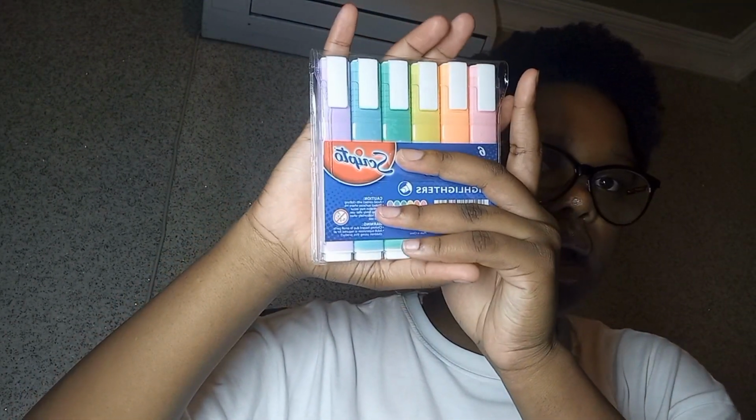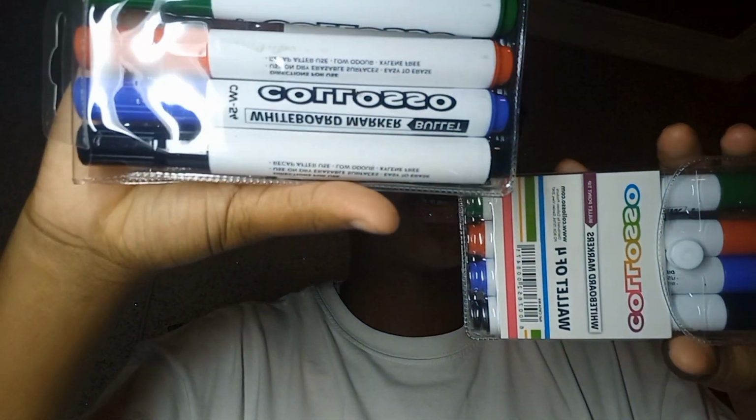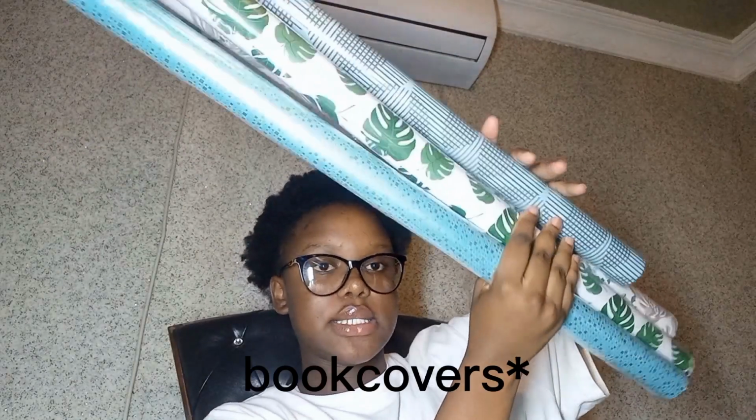Just drew like a stationery haul of the things that I got. So I've got highlighters, and then pens. I didn't get the pens that I wanted, but then I think I have like a package whereby I have like the pens that I wanted. And then I got colored pencils, whiteboard markers for school, and then obviously plastic covers, and then adhesive. And then here I got 3 pencils and exam pads. I got 5, but I have 2 right now.